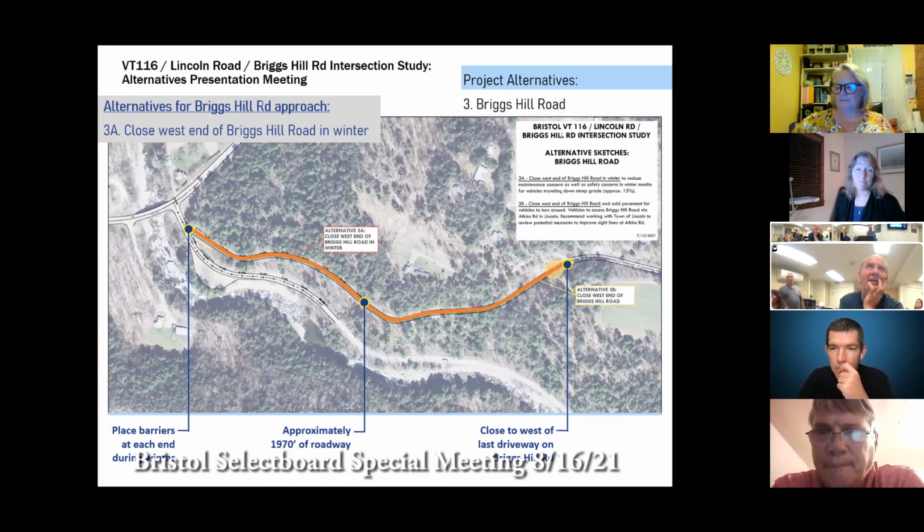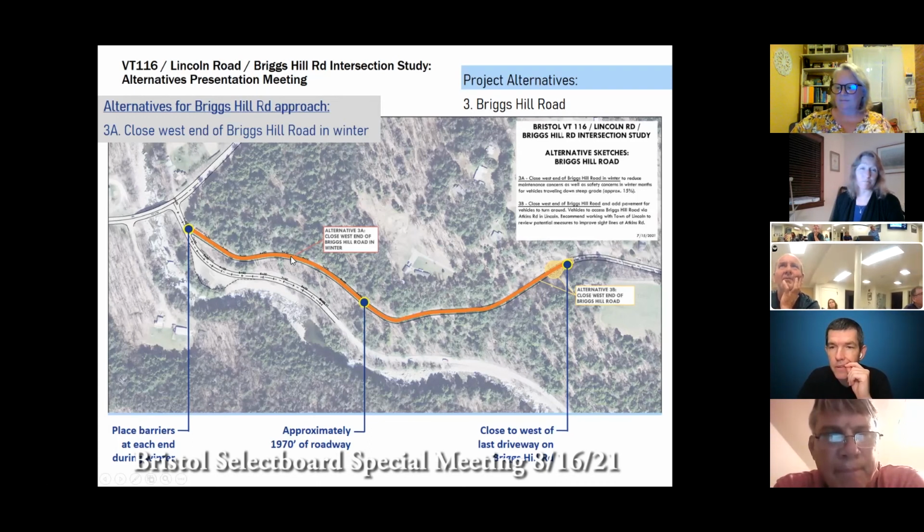Well, the other thing we have to take into consideration is the $500,000 to fix that slide too. Yes, right. That's another thought too. A slide on Briggs? On Briggs, right at the end, right about where your second dot is. No, the dot is further down, right about where the red line comes into it. Oh, okay, right here. Yep, right in there. The road slide.